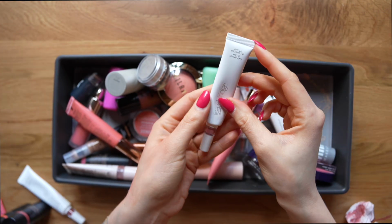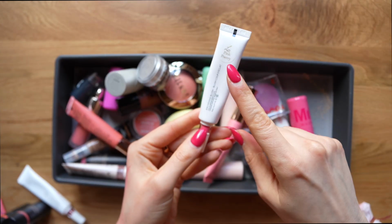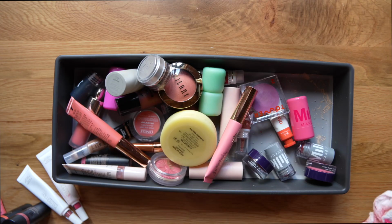Pink Soap is a little bit more of a neutral pink. I'm gonna get rid of this one. I am also gonna keep Pink Poetry. This is like a brighter fuchsia. Because of the texture of the product, it's very, very easy to wear.